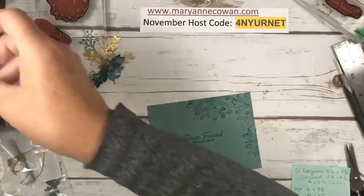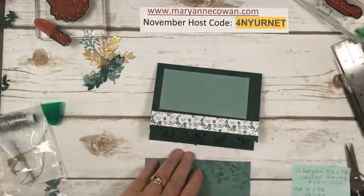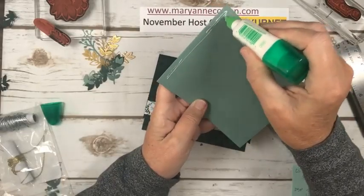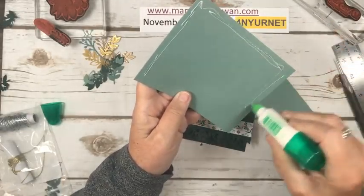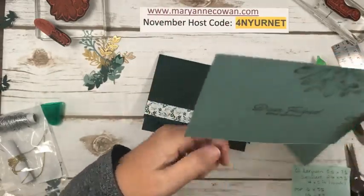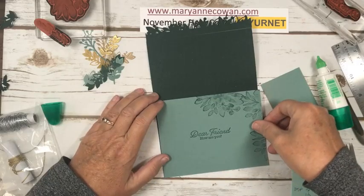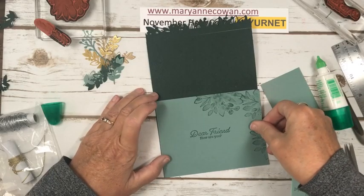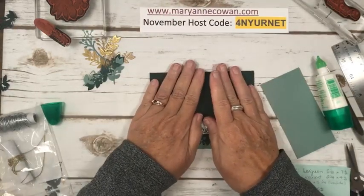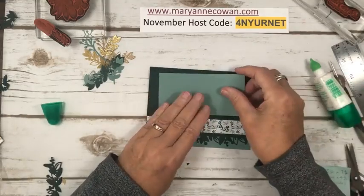So let's bring our card back in and all our little pieces. This is going to go on the inside. So I've cut it down just slightly smaller than, probably a 1/16 smaller than 4 1/4 by 5 1/2. Because you do have to allow for this fold. But it's pretty because then you can see the soft succulent through the card front. Now we have this piece.